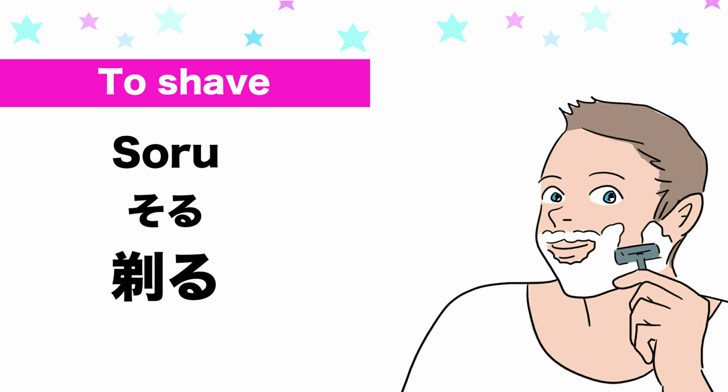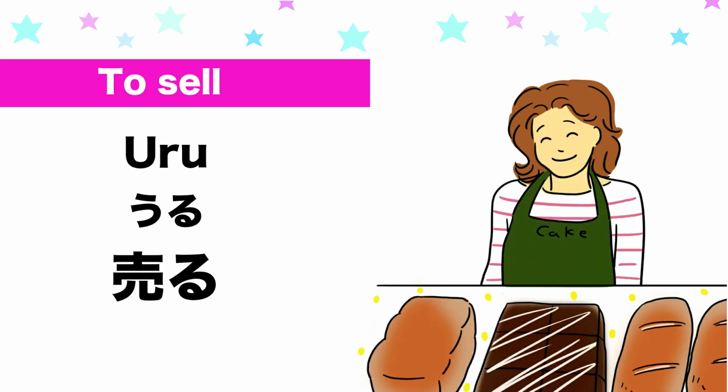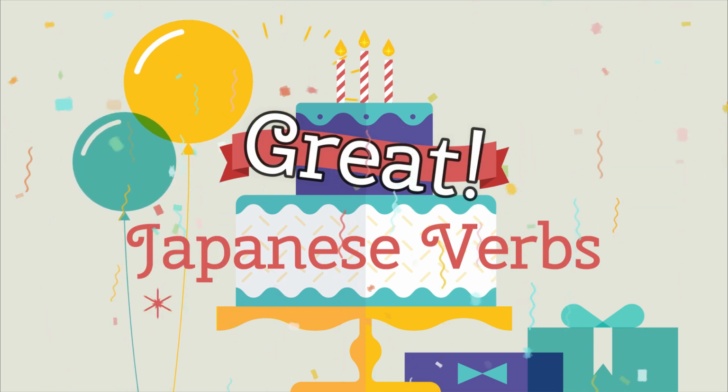To shave 剃る. To push 押す. To sell 売る. Great! Today we've learned top 20 Most Common Japanese Verbs. Fantastic progress. Hope you find them useful.